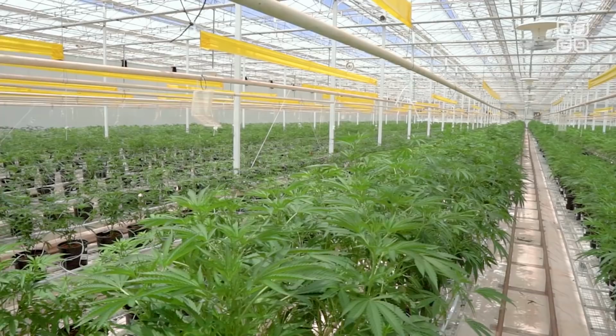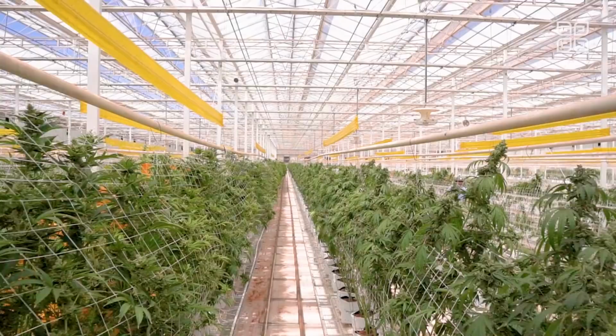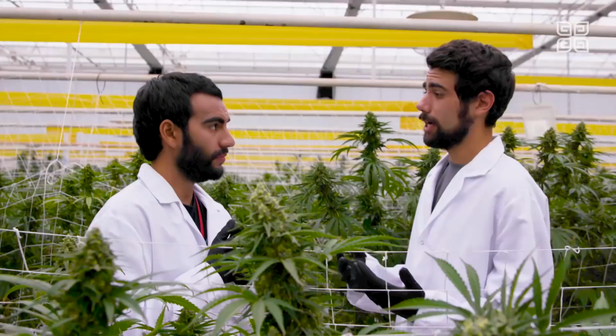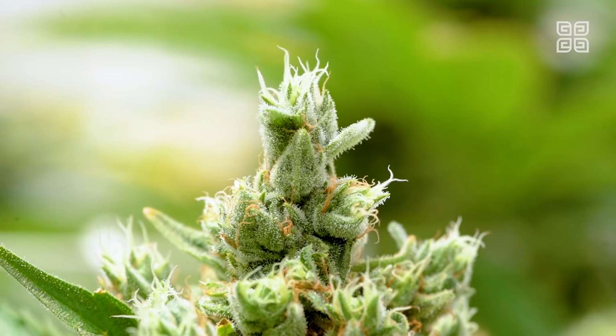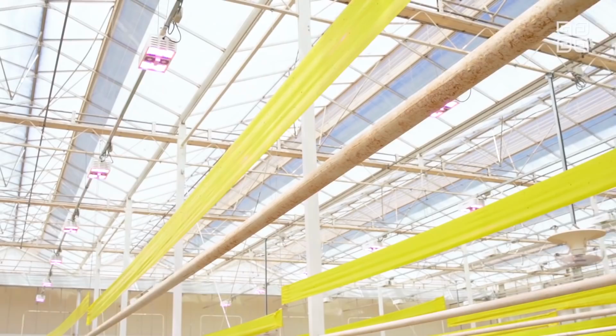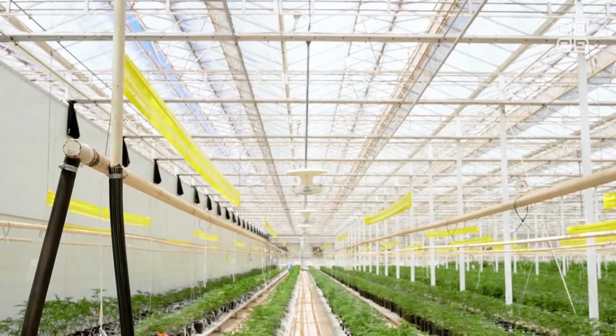Okay, and the Priva system, that's commercial ag software that's used in tomato production. You guys were able to transfer right over to cannabis, right? Yeah, exactly. Priva is actually designed for large scale agriculture and it fits our needs really well here because everything is interfaced into one source. So I can control all of the environmental factors, all of our irrigation, lights, fans, vents, whatever it may be, from just one platform.